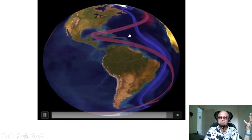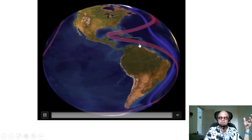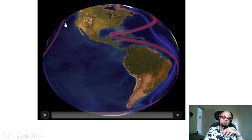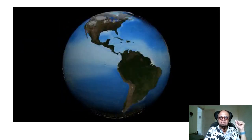As we said, this takes hundreds to thousands of years to complete the circuit. Water that has sunk and seen the atmosphere and goes to the bottom, goes all the way to the North Pacific and comes back, has a long time to go and come back. So let's see this in another way.